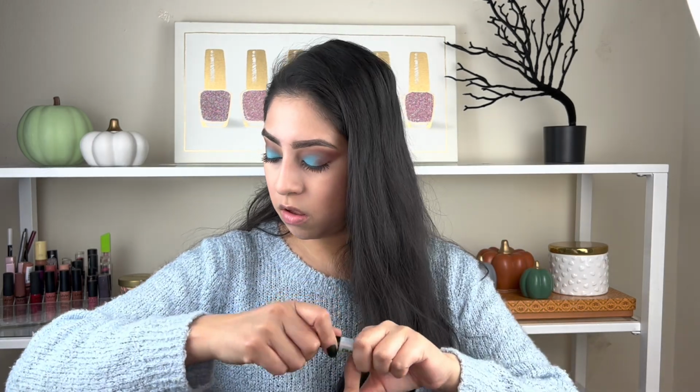Ready to put some falsies. These, wait, I need my mirror. Underneath the eyes, I'm going to use again the color Alma, and I'm going to apply it underneath the eyes just to finish that makeup look.